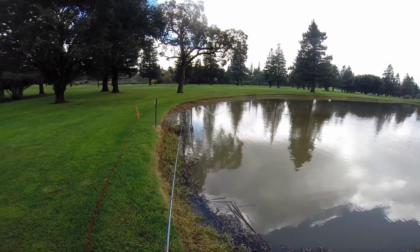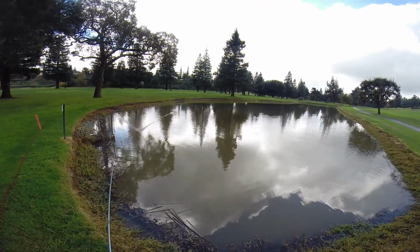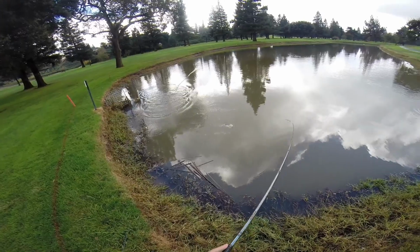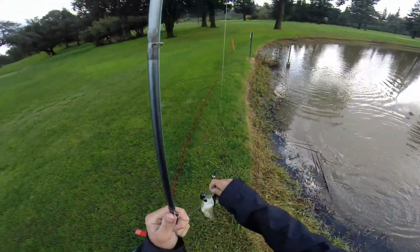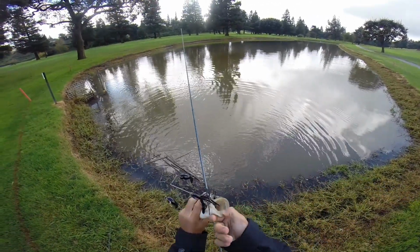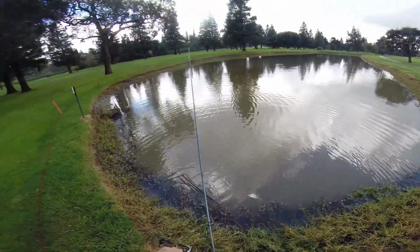It's a great way to start off the day with a topwater fish. He didn't even blow up on it, he sucked it right there, guys. Two fish, two casts right there, guys. Double plopper buzzbait, no trailer hook. That little bass was about 10 or 11 inches.